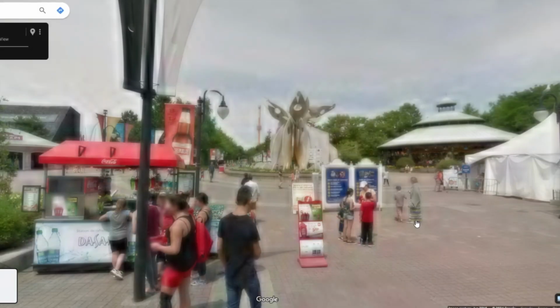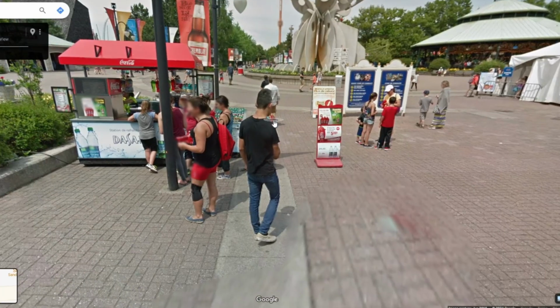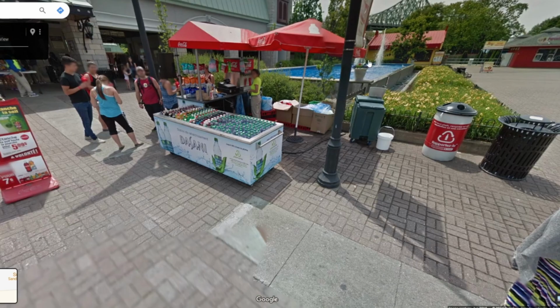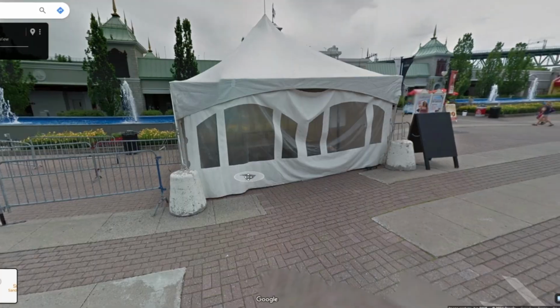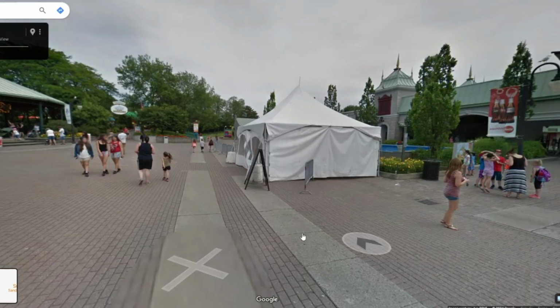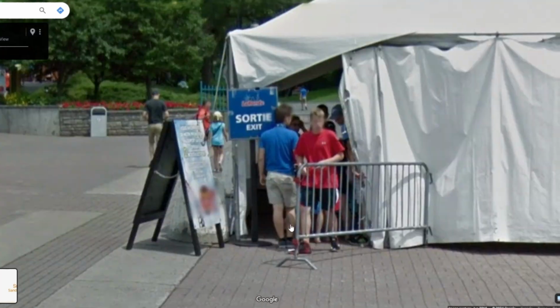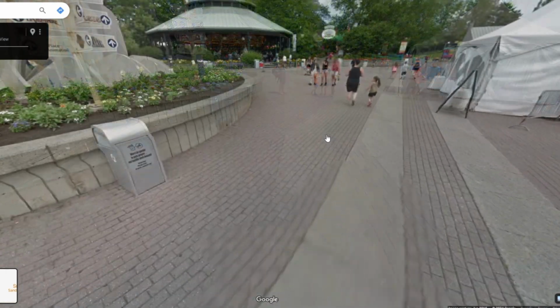Entering into the middle of the park here, similar to Canada's Wonderland and Kings Island, you don't see as many of these pop-up stands anymore. You don't really see a lot of this stuff. Wonder what that tent is. I don't know. On one side, it showed people in it, but now there's not. This showed that it was like an attraction of sorts. Maybe it's like pictures or something, but then when I go here, there's no one.